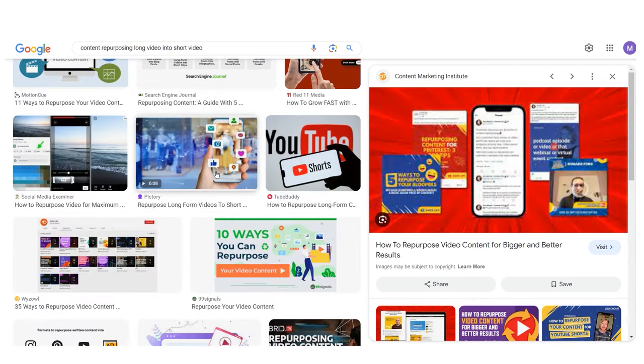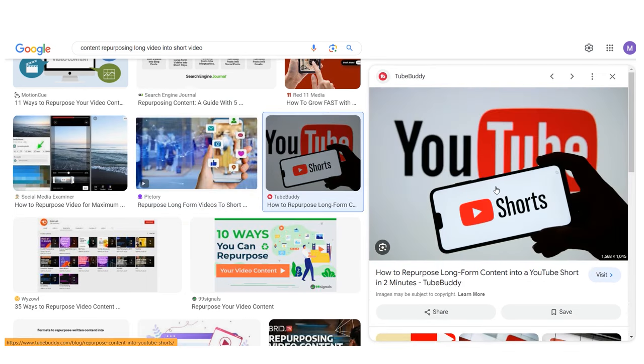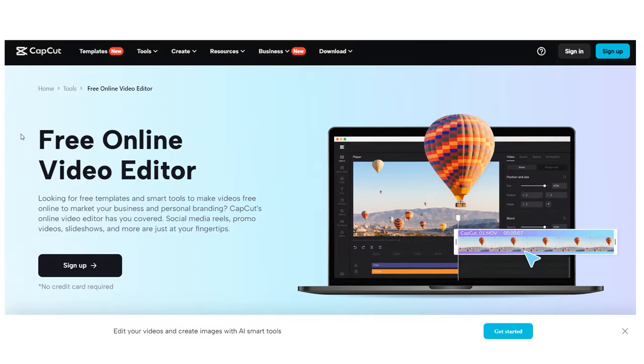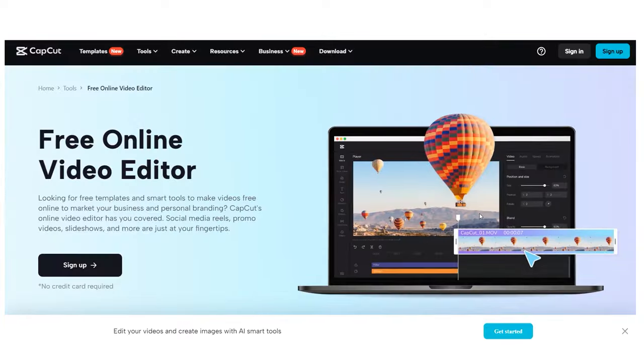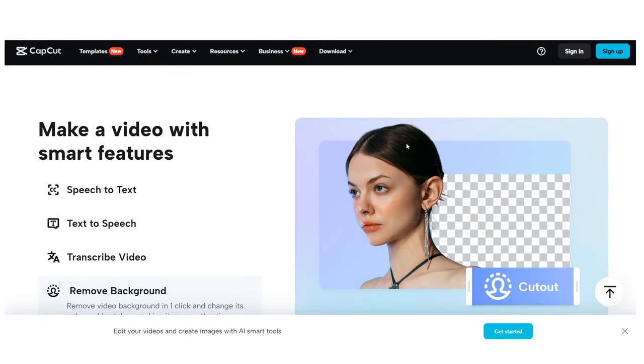Repurposing video content involves two key steps: adding captions, which we discussed earlier, and resizing to fit different platform aspect ratios. CapCut's online video editor simplifies this process by allowing easy switching between common social media aspect ratios. If it's TikTok, there's even a preview feature to ensure no crucial elements, like captions, get obscured. But here's where you can level up.